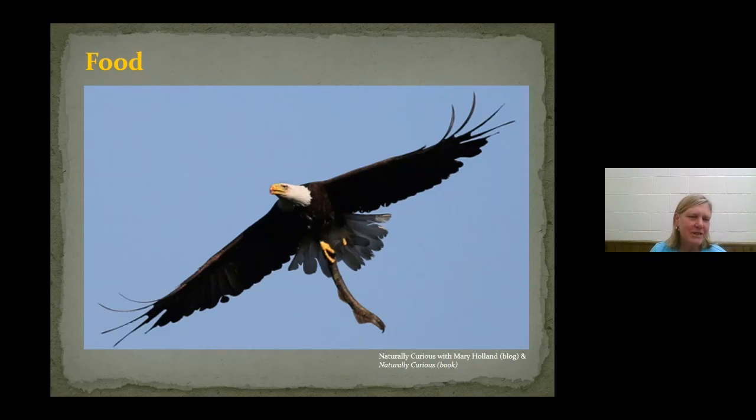So in looking at the food aspect, I want to give a call out to Mary Holland, who very graciously let me use this photo in the slideshow. Mary Holland is an amazing photographer and writer. She has a blog that's free. If you don't get it, I highly recommend it. She'll send, if not daily, many times a week, really interesting information about the natural history of New England.